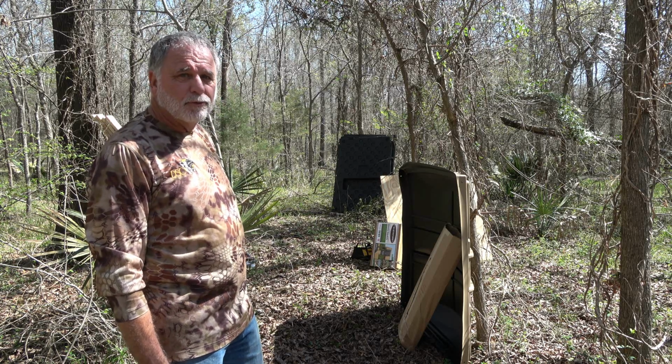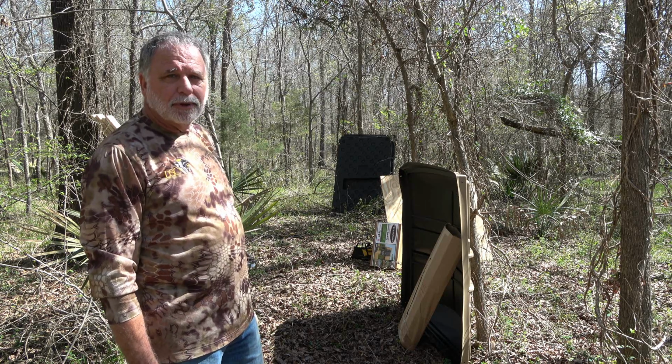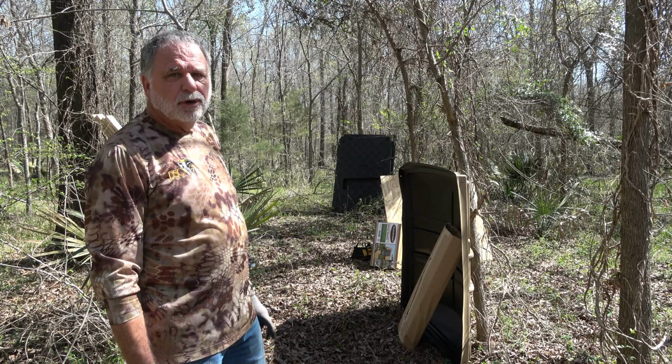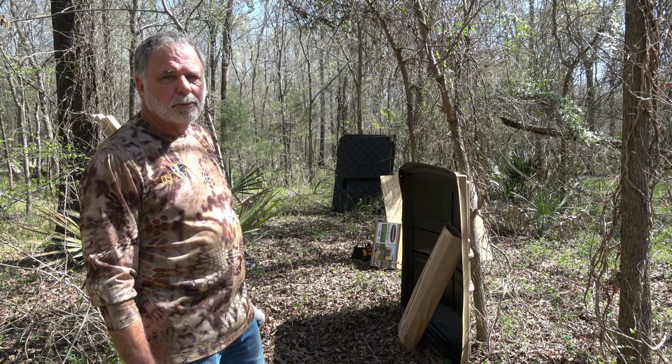So this is a 4x4 snap lock. They're super simple to put up, super lightweight, super sturdy, and they're just great hunting blinds to sit in. So I'll take a few videos here and show you me putting this thing together, and then once we get it set up, we'll climb up in it. We'll show you what it looks like from inside the blind.